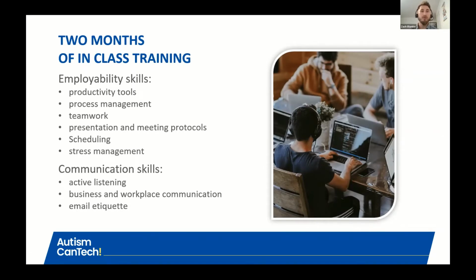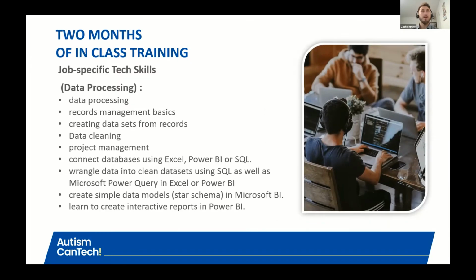So this is for 2 months of the program, and then the other 2 months are when we learn the technical skills. It being a 6 month program, we then have 2 months of workplace work experience. This is also part of the classes I'll speak to on Fridays, which are taught by the job developers. We teach classes on Fridays, and we go over everything from resumes to cover letters to interviewing, to finding out what you would like to do and how you want to take your skill sets forward and enter the digital workforce. As I said, the job-specific tech skills include data cleaning, project management, using Microsoft Power Query, as well as SQL and Power BI software.